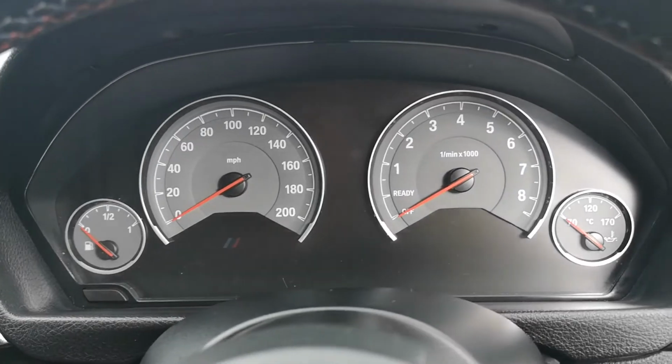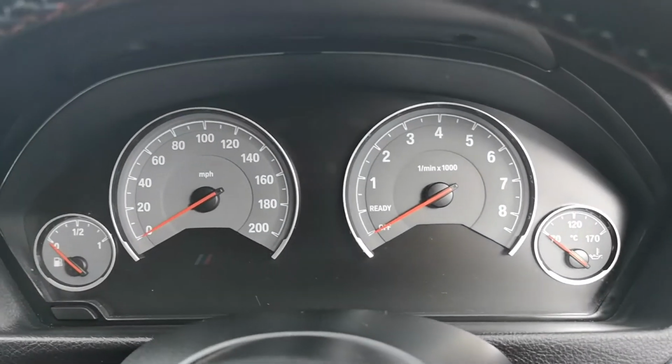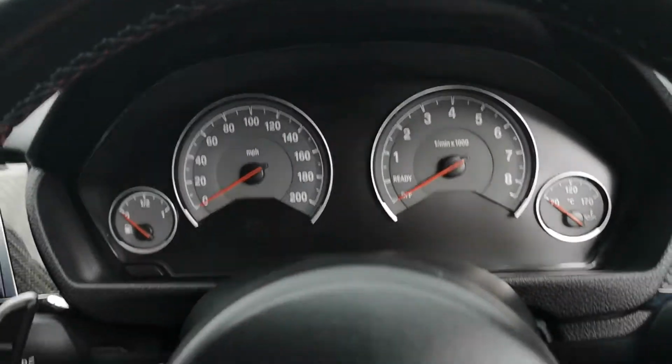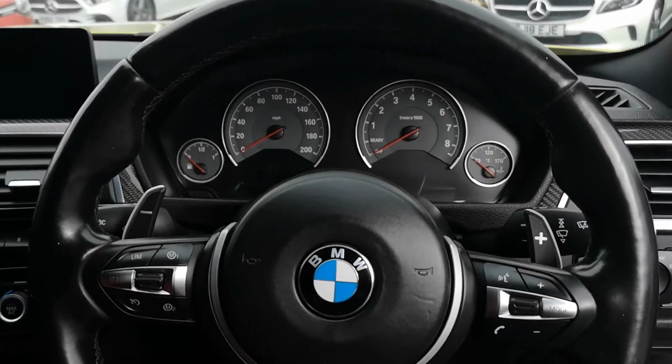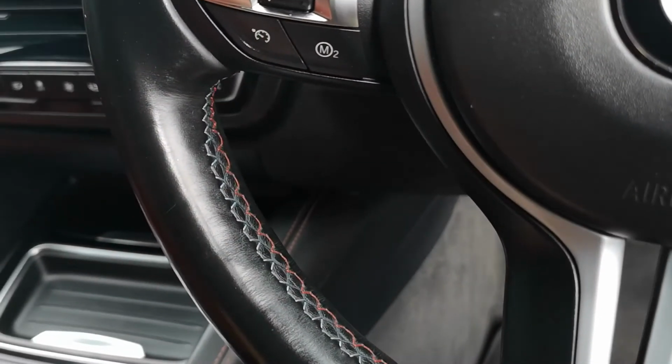You've got an old school analog display, not full black panel, but it doesn't take anything away from how nice and how simplistic and stylish the design is of the cockpit. You've got a Napa leather 3-spoke multifunction steering wheel with the M contrast stitching.